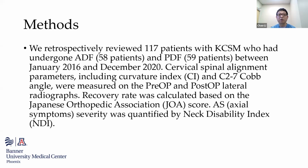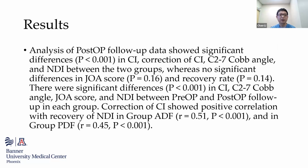This study is more focused on the alignment, also the functionality, the primary outcomes. They are using a curvature index, C2-7 Cobb angle, and they measure the pre and the post based on the lateral radiographic images. Then they calculated the recovery based on the JOA scores, axial symptoms and severity based on the neck disability index.